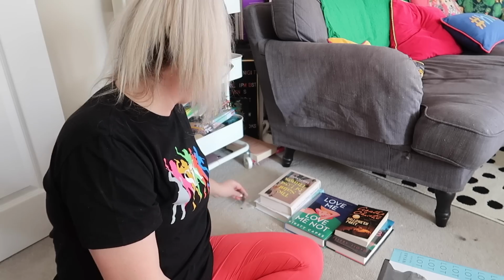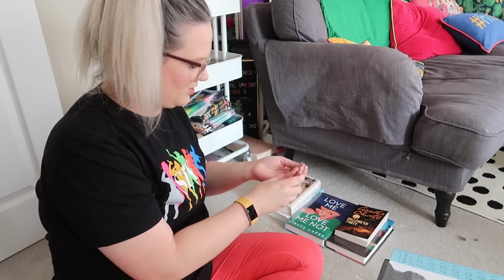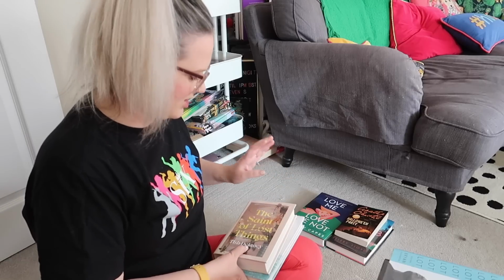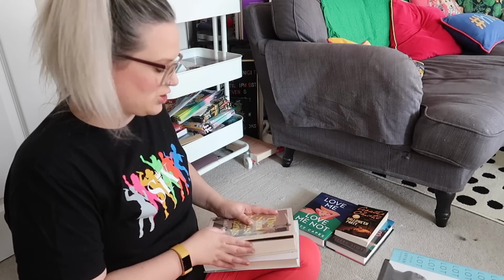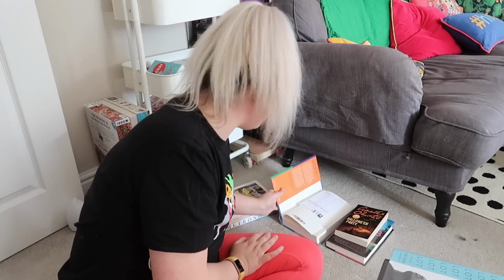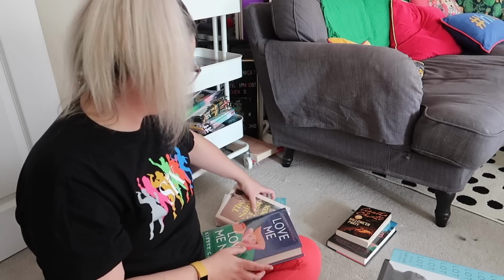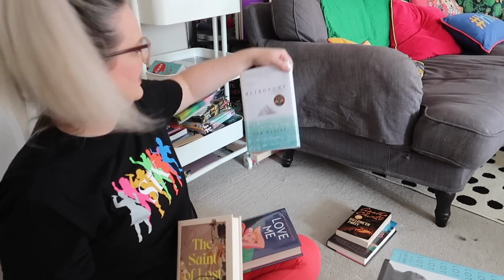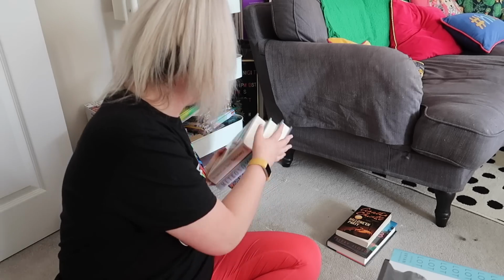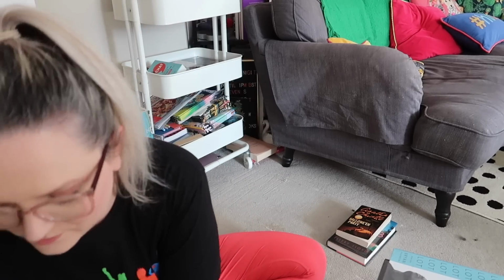Then I've got, so they're from the library. Oh God, there's so much fluff. Then I've got books here which belong to the library closer to me, but these aren't due back until the end of September. I'll actually look at the date rather than just assume it. But they can stay, along with that one. So that's The Saint of Lost Things by Tish Delaney, Metronome by Tom Watson, and Love Me Not by Kirsty Capes. So they can stay, although I'll put them here because we're going to hoover.